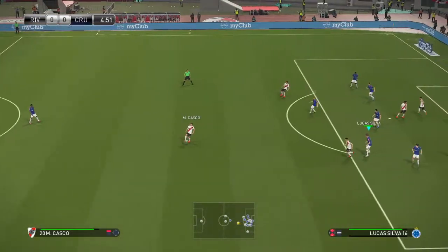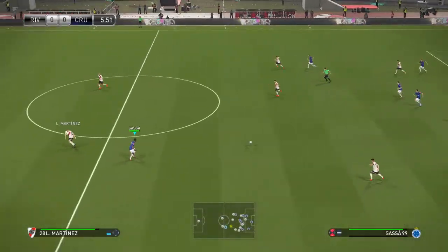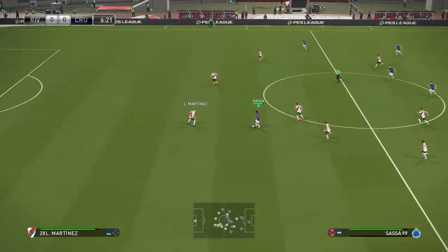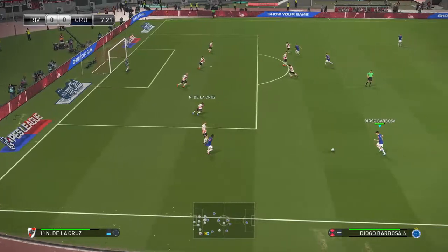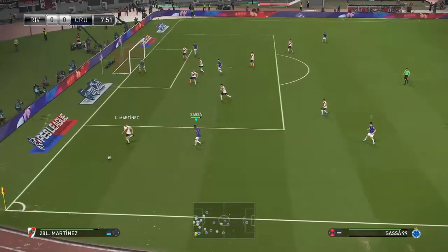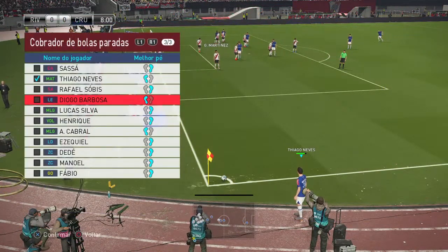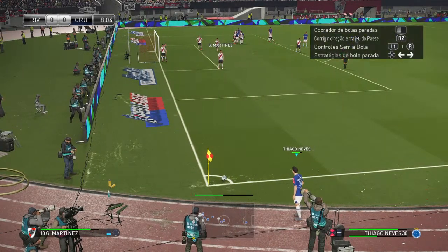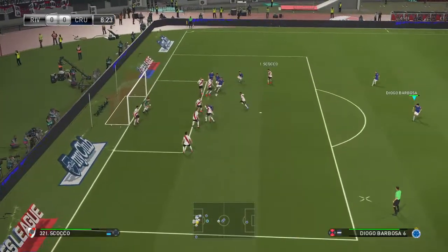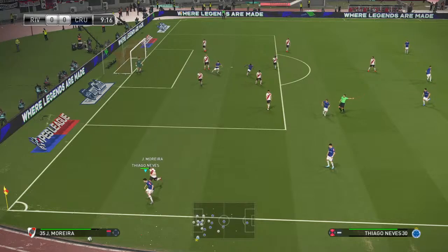Boots it to safety. Looks to clip it forward, and he's there to cut it out. Tries to get it forward quickly, dashing forward at pace. So what now? Looking for a corner. And he just whacks it away. Well, there's something you don't see every day.